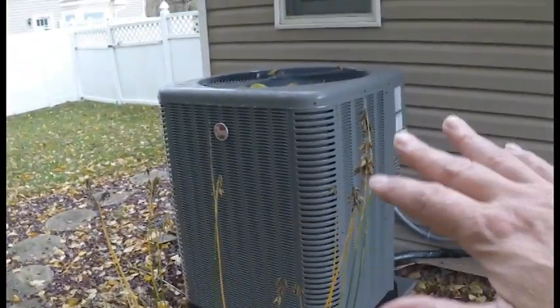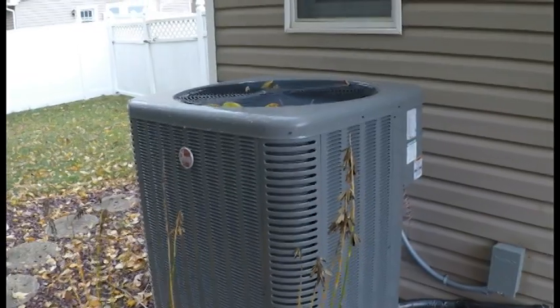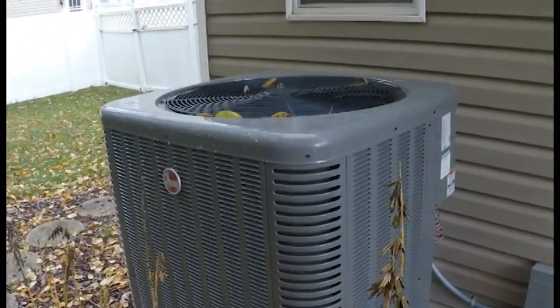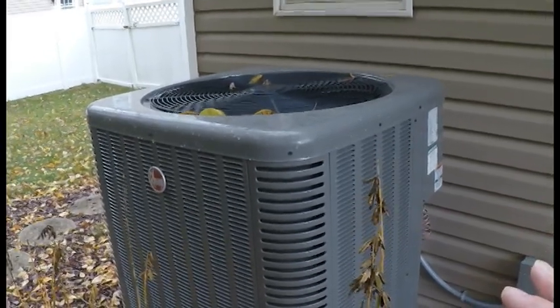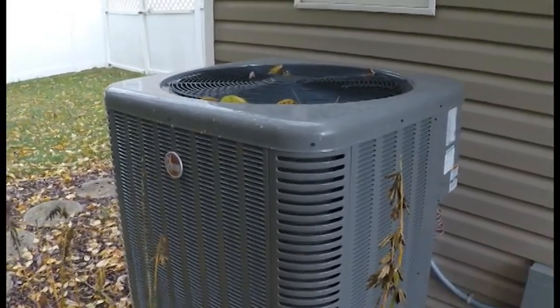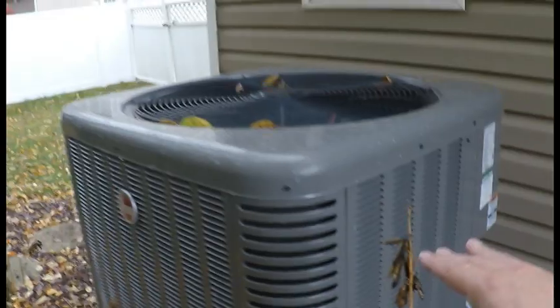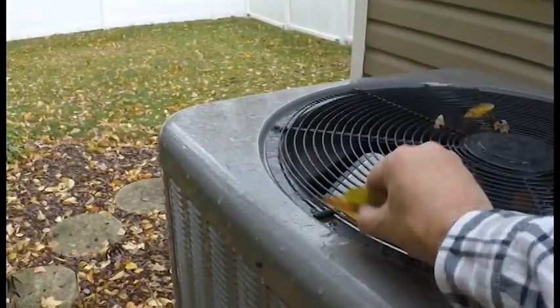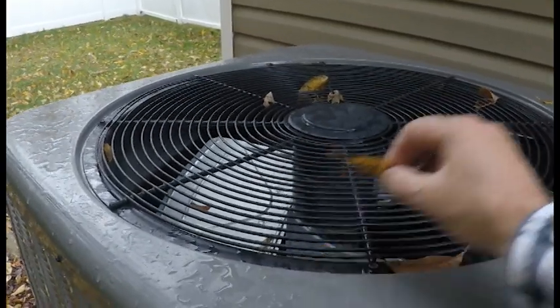So this condenser, way bigger than what I had before, is a 16 SEER unit. The thing is also much quieter than what we had before too. The other one was like this high. This is a larger unit, but larger doesn't always mean better. In this situation though, it is better.